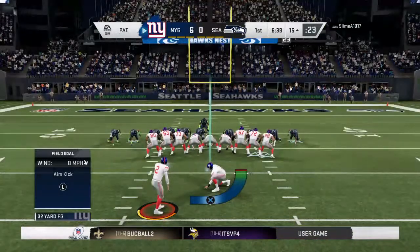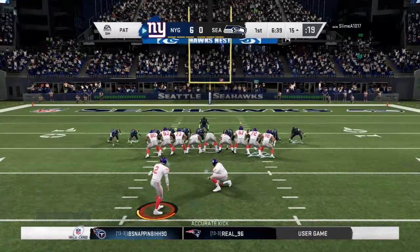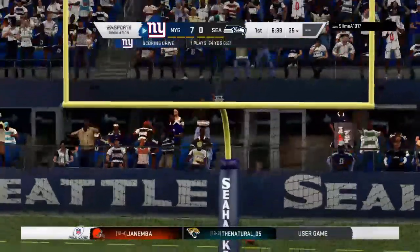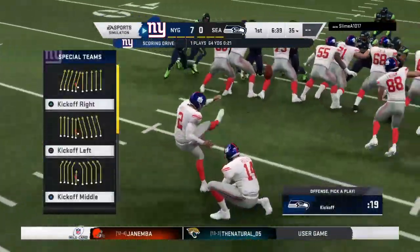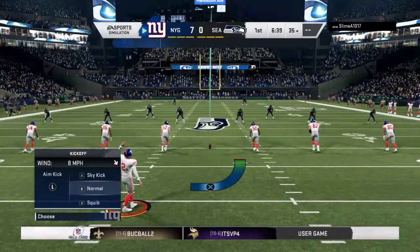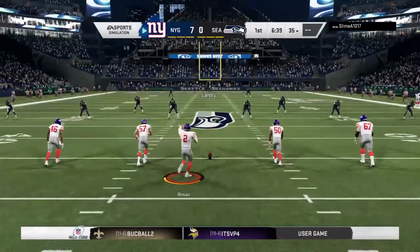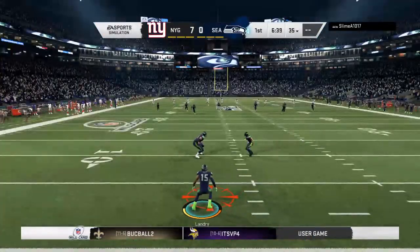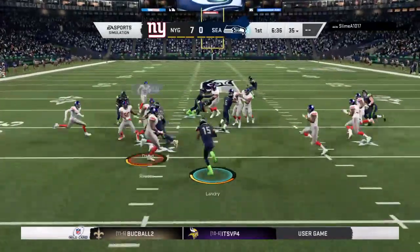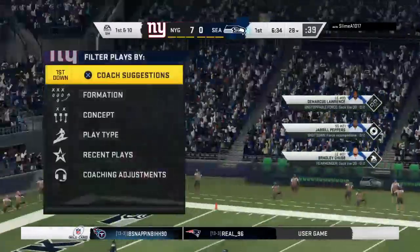Aldrich Rosas on for the extra point. It's up, it's good, and the Giants have a 7-0 lead. Now after the touchdown, here's Rosas on to kick it away. This is taken at the 3. And he's up across the 25 and down at the 28-yard line.